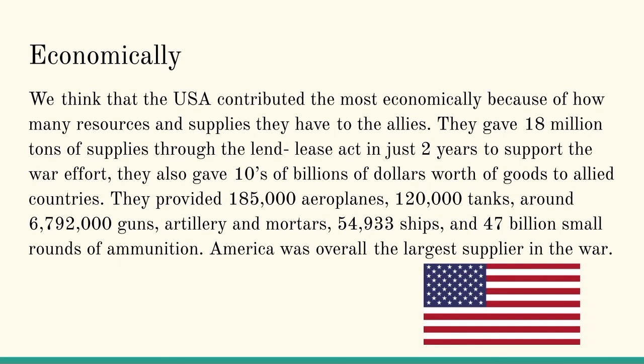They provided 185,000 aeroplanes, 120,000 tanks, around 6,792,000 guns, artillery, and motors, and 54,932 ships, 47 billion small rounds of ammunition.